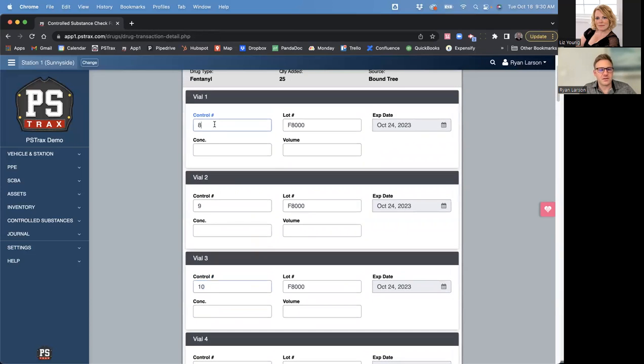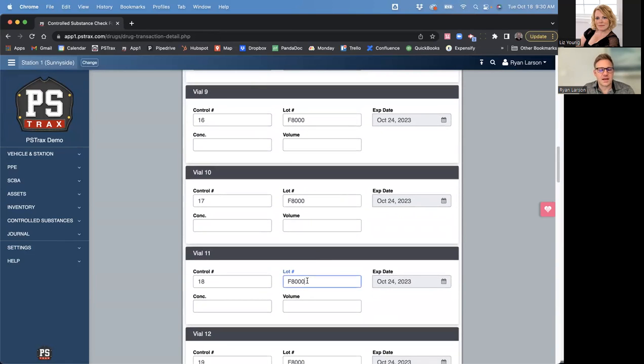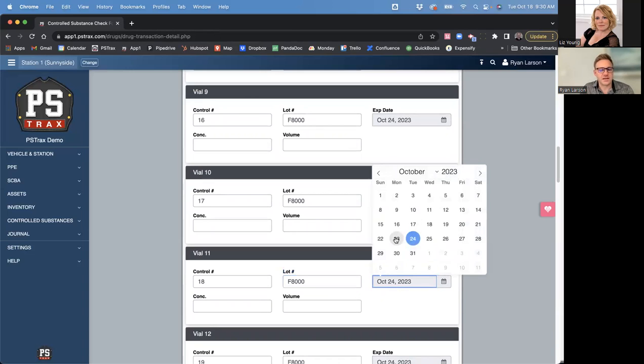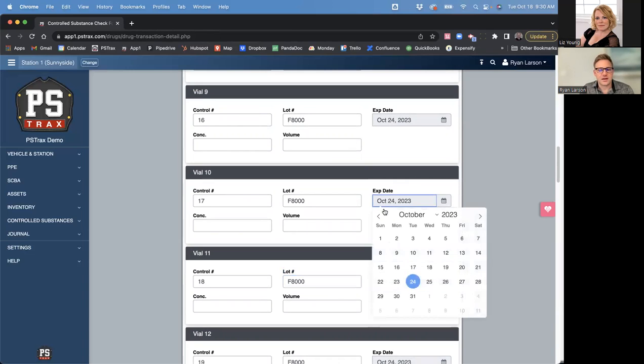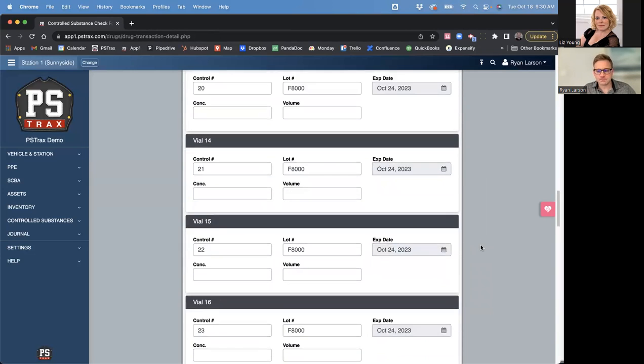So we have vial or control number 8, 9, 10, etc. And it'll just copy that lot number and expiration date to each one. But if there's ever a situation where maybe we have a couple vials that have a different lot number or different expiration date, you can customize that right here. So maybe this one expires on the 23rd instead of the 24th. We can just change that really quickly.